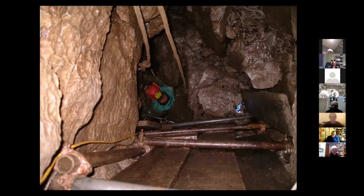Next day, we returned with more rope, but Gordon managed to re-rig the existing rope so the extra wasn't needed. And whilst Pete and Gordon descended into Disappointment Pot between its second and third pitches, which was a first for both of them, the rest of us raised spoil from the bottom to the surface.